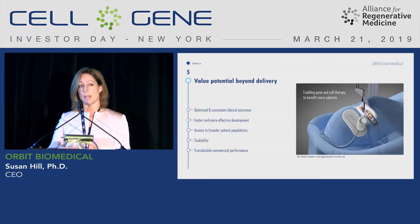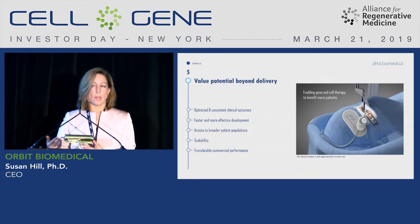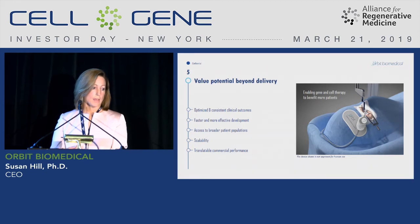And as soon as you can eliminate the inconsistency and the variability of delivery, then there are a whole bunch of benefits that flow from that. So if you can optimize the consistency of your clinical trials, then you can facilitate a faster and more effective development pathway. Because of the safety of the procedure, we can potentially access broader patient populations, and we've really designed this to be scalable. So what we want here is to take that surgical procedure and make it something that people all over the world can use for delivering these kinds of therapeutics.